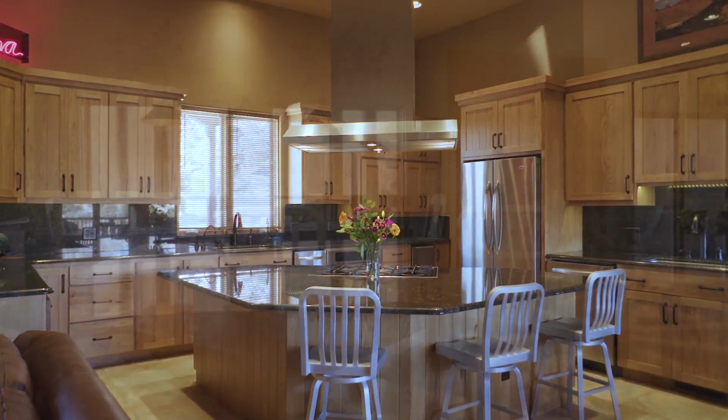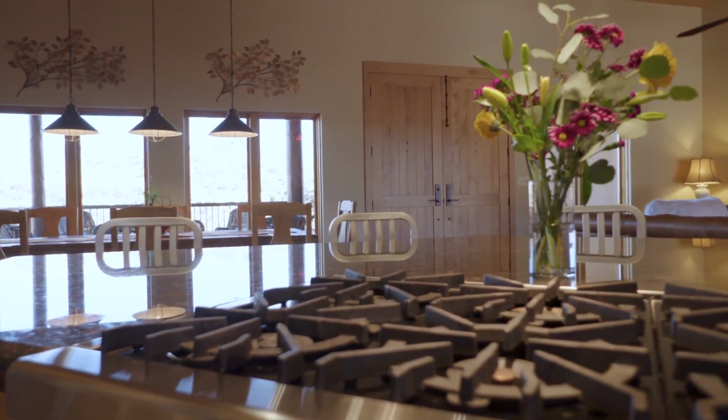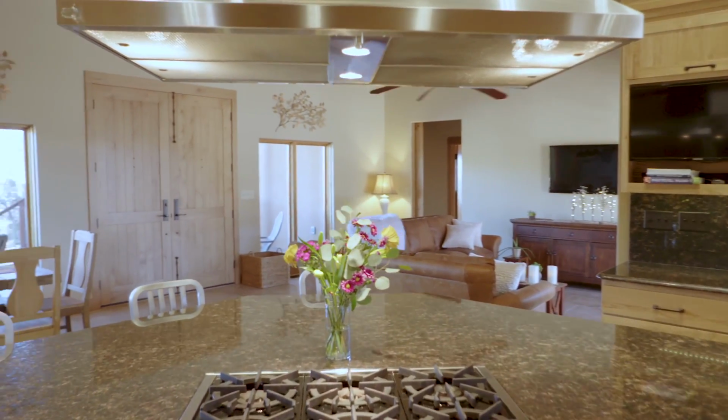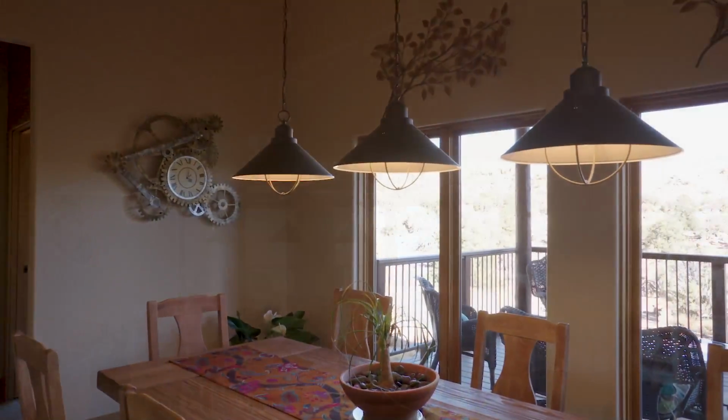Yeah. So going into the kitchen, it looks like they really did a nice designer kitchen here. Absolutely great for entertaining. Has a wet bar, also has a built-in ice maker, your 6-burner stove, and then nice open living, kitchen, dining space.